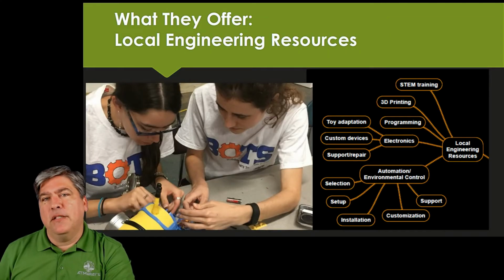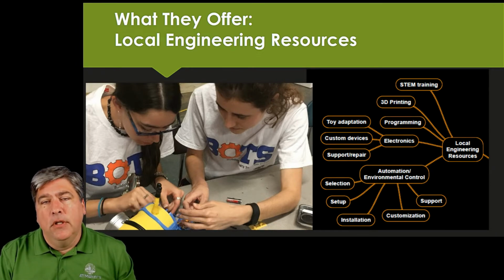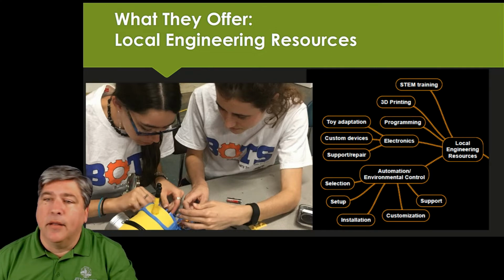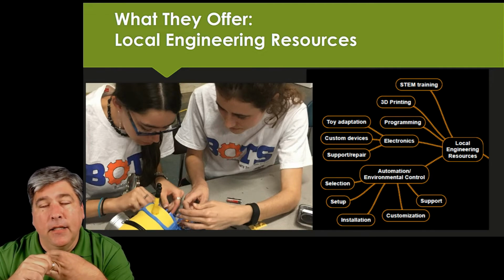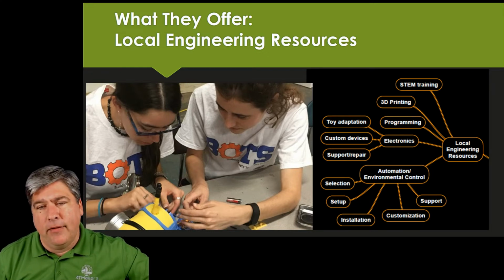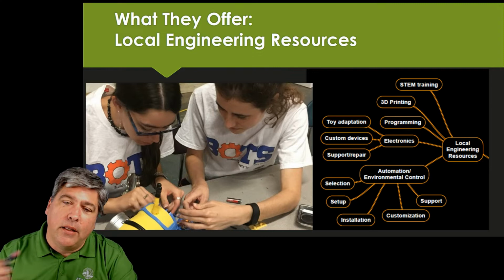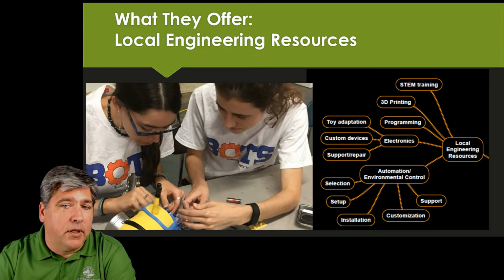All right, first step is, what do they offer? It's important that the AT community understands what these groups offer and what they don't, where the boundaries are on this. But the number one thing they offer you is local engineering resources. It's not the only thing, but they offer this in terms of 3D printing, in terms of electronics, custom electronics, soldering up a PCB board, adapting a toy, right? If you need to have, I happen to have one here, add a jack to a toy, they can absolutely do that for you. They can do much more. They can make you a switch interface or a switch, a specific switch that'll work for a particular individual.